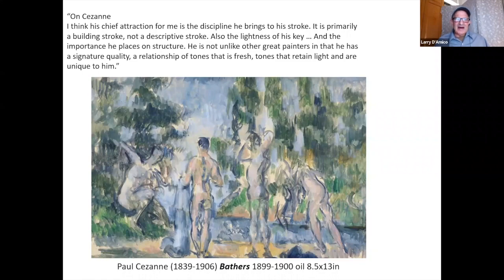And speaking of Cézanne, the chief attraction for me is the discipline he brings to his stroke. It's primarily a building stroke, not a descriptive stroke. Also, the lightness of his key and the importance he places on structure. He's not unlike other great painters in that he has a signature quality, a relationship of tone that is fresh, tones that retain light and are unique to him. That's a quote from Leonard Anderson, and this is a beautiful Cézanne sketch. Small scale, but yes.